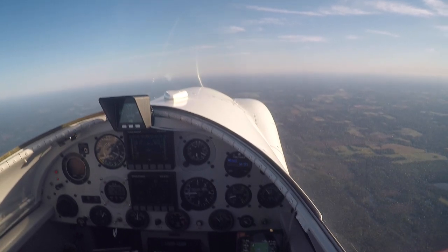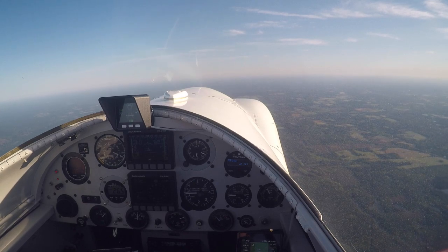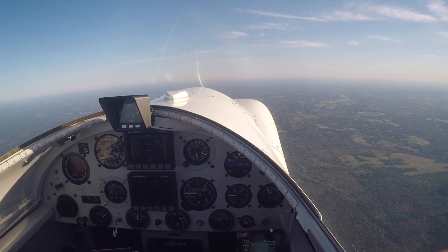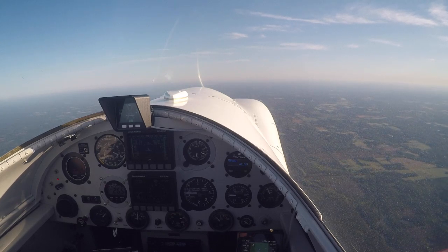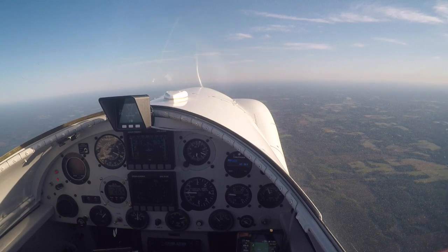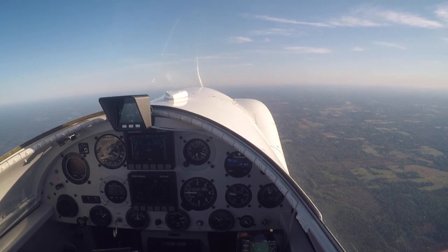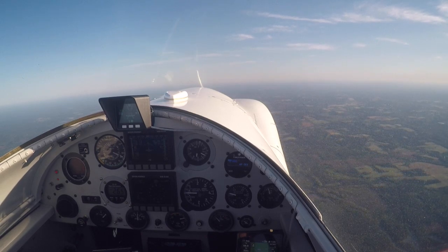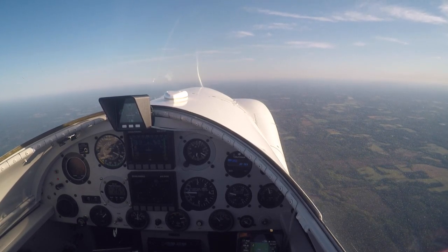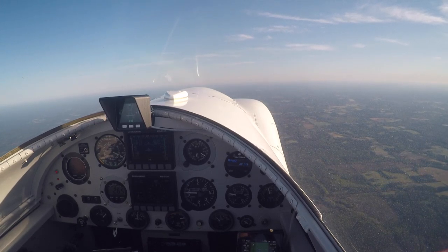There's 90. Power's coming up to about 15 inches. That's 7.5 degrees of pitch. Power's coming up a little more. It's at 16 inches. Too high, 15.5 inches selected.